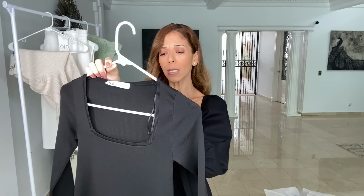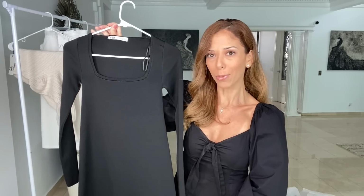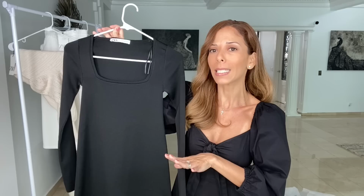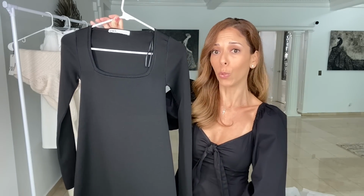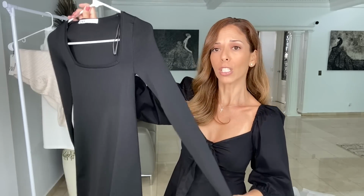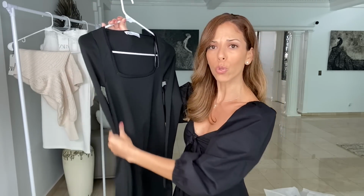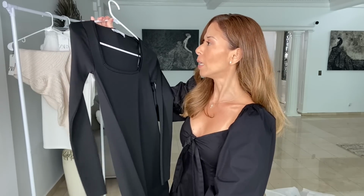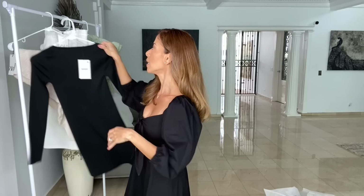Now this dress was $35.90, and it's also offered in red, which I was tempted by. Do I want the red for Valentine's Day, or do I want the black that I'm gonna wear a million times and no one will notice, because it's a square neck, basic, black dress, long sleeve, but the material feels so, so soft. So it's a good one. And let's see what that looks like on. Like I said, that was $35.90.